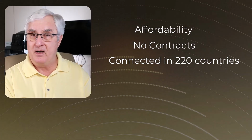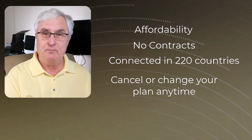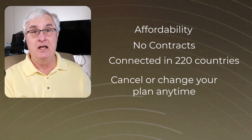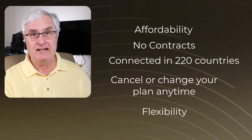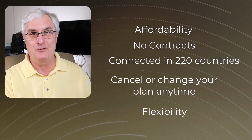Google Fi's management app allows you to easily and quickly change plans and see what your balance is. I used it for 10 years and it couldn't be simpler. But we're going to talk now about the greatest feature of this plan, and that's the flexibility. Let me show you the pricing structure and why this is so cool.